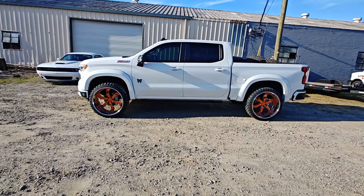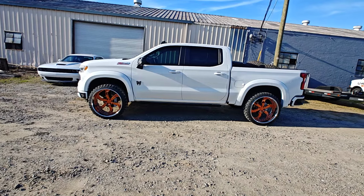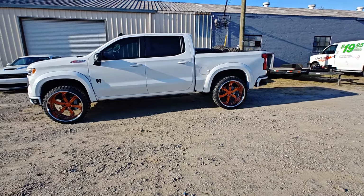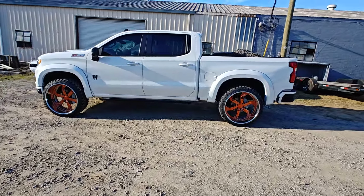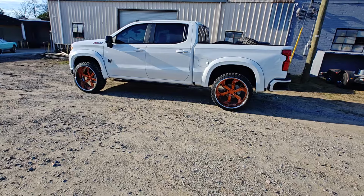What this is, a 2023? That's a 2023 Z71 Rocky Ridge. Boy, that thing clean. Oh yeah, I drove it. I just didn't do the driving video this time. I had to keep both eyes on the road.